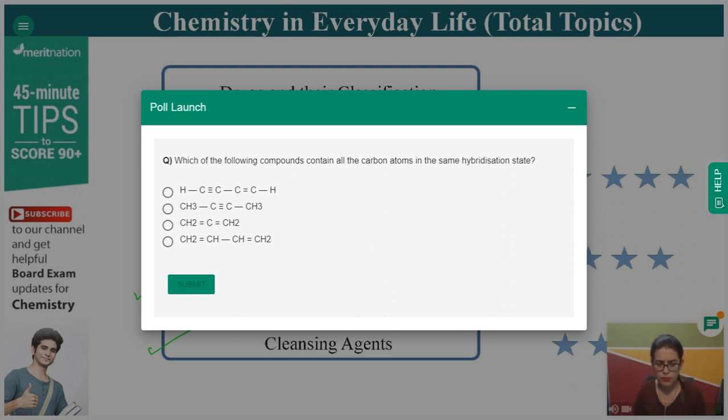Same hybridization. It should not take much time. Okay, Sanjana, okay, Pathras, please give the right answer, all of you. Okay, I'm closing the poll now.